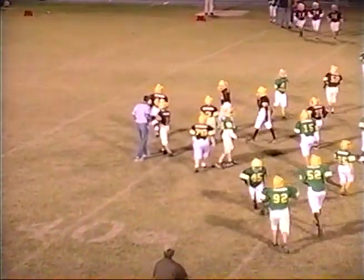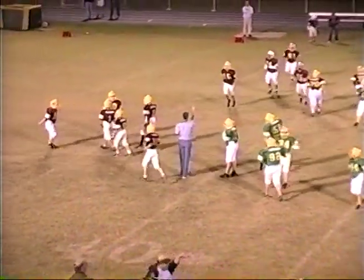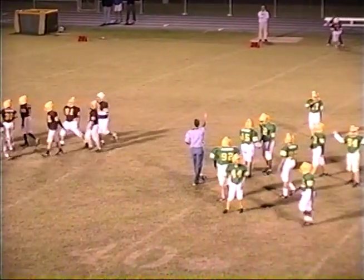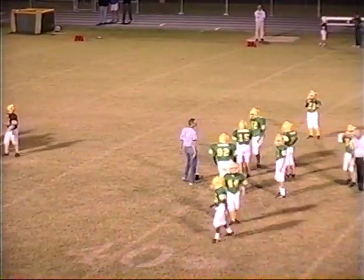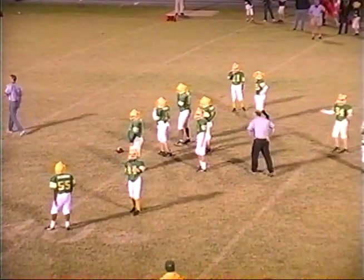The kickoff taken this time by Parker Cash for the Redskins. He got it up to about the 39-yard line, and that's where the Redskins will take over. The starters for the Redskins, let's see, at quarterback you have Alan Myers, running backs Parker Cash.